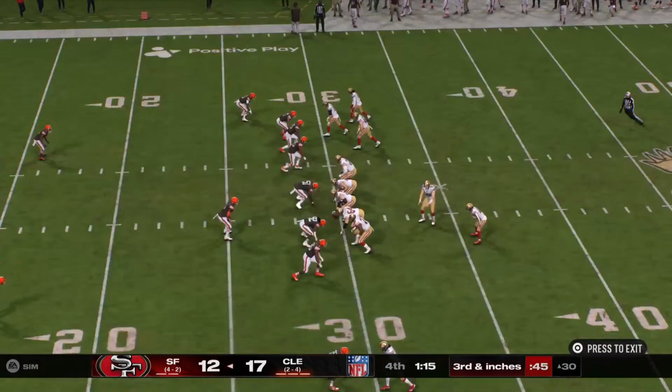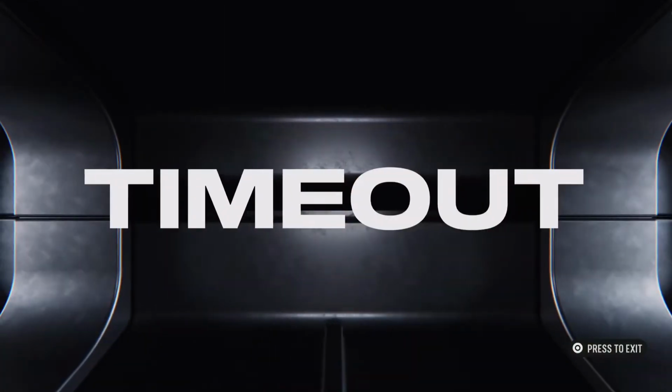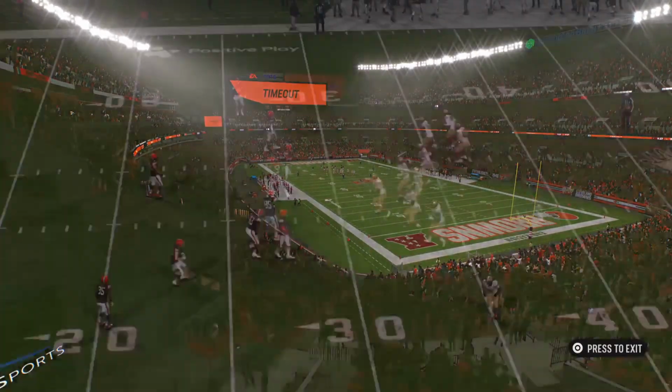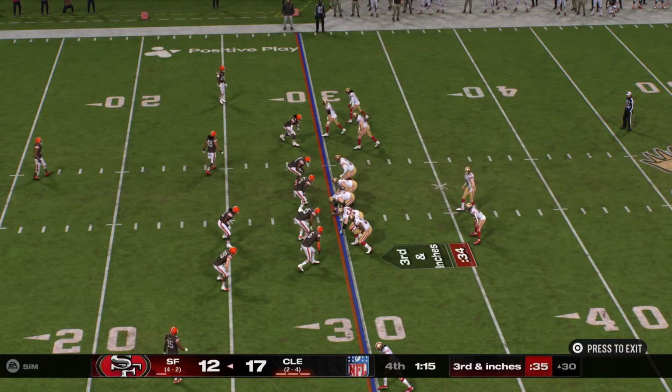All right, let's just put it on the table real quick here. This is 2-minute drill. You got to know they're looking for their #1 receiver. Yeah, you think they'd be ready for that? That time they weren't. Well, this crowd trying to force a false start here. 3rd and inches.